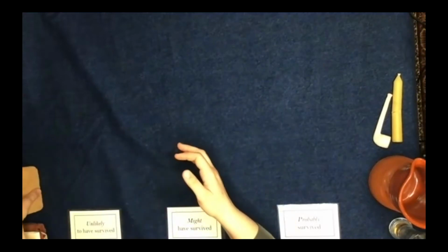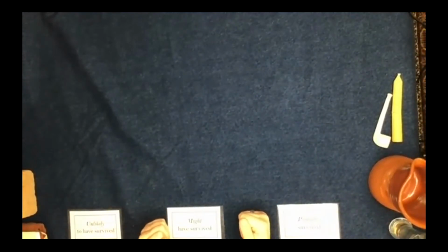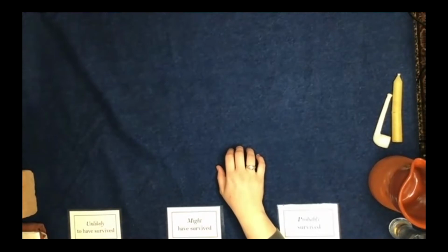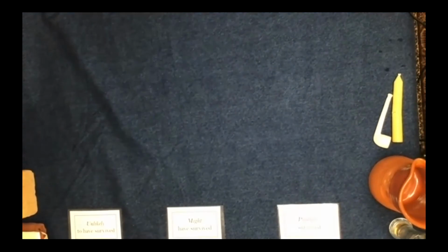So, does anyone have any guesses as to the kinds of artifacts we might typically find when we're doing an archaeological dig at Gunston Hall? Feel free to type them in the chat or unmute yourself and shout them out, and we will see if we've got an answer for you. Do we have any guesses, Rebecca?